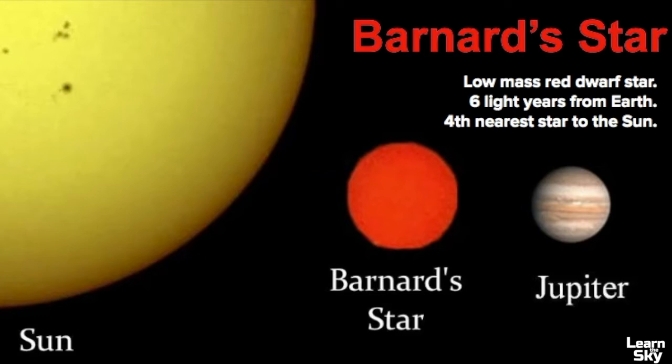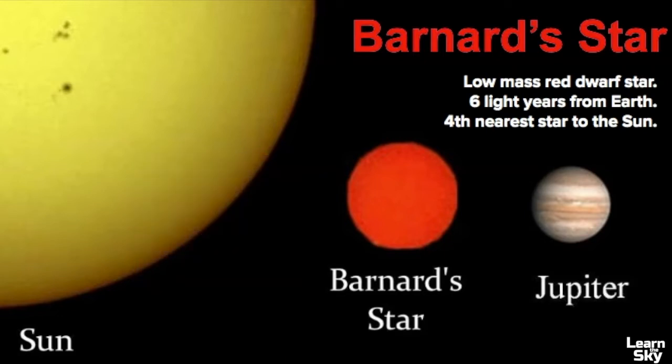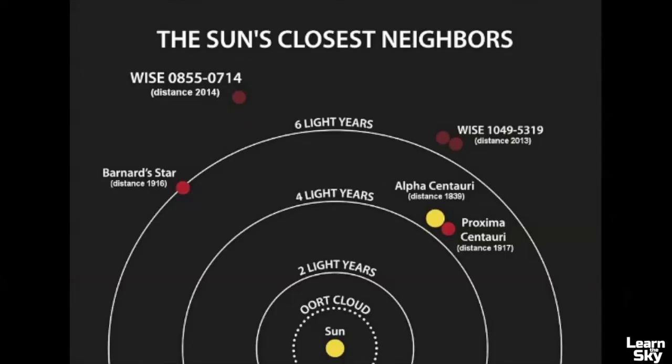And what's interesting about this star is that it was named after the American astronomer E.E. Barnard. He was not the first to observe the star, but in 1916, he measured its proper motion and realized that at 10.3 arc seconds per year, it was moving, and this is the highest known proper motion for any star.